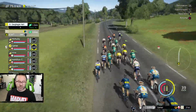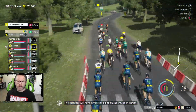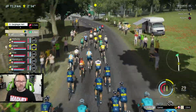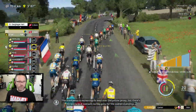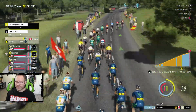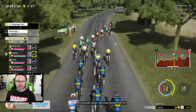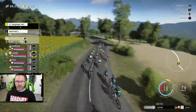129, that chase group did make contact, the Girmay group. So they're back. Gegenhardt claiming the sprint point. And here we go. Small Cat 4. Johannesson in the break again. Been there like every day. And we're going to crest this one and recover.